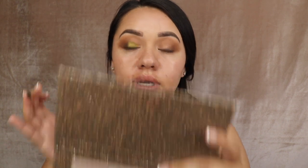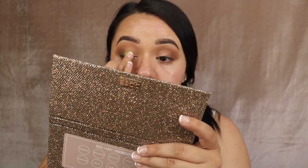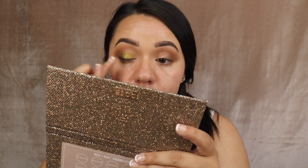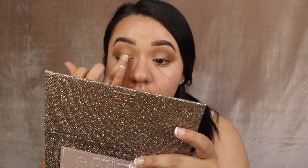And what I'm trying to do right now is kind of like when you do a cut crease or you use concealer, you look up. Because that shimmer is gonna spread, so you wanna look up and put that shimmer up to where it increases, or else it's gonna get up there anyway, so might as well just start packing it in there.